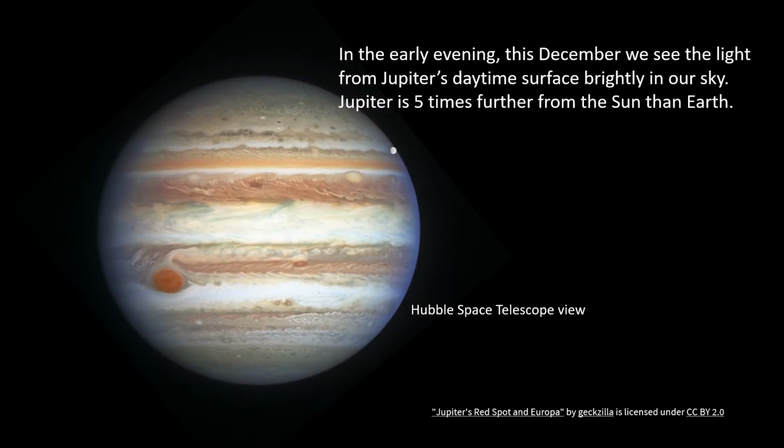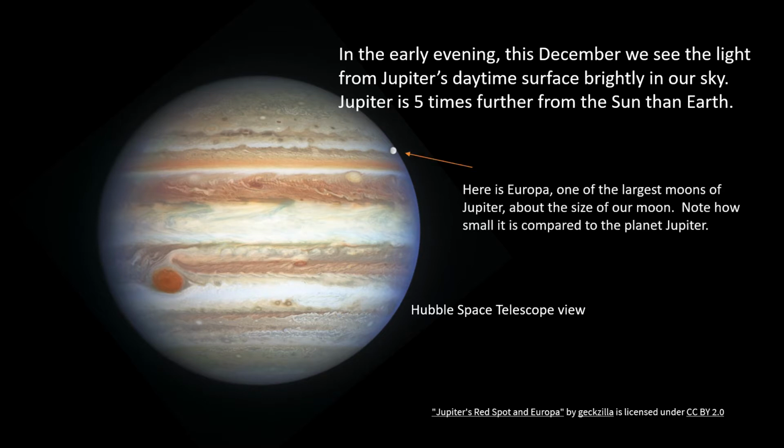In the early evening this December, we see the light from Jupiter's daytime surface brightly in our sky. Jupiter is 5 times further from the Sun than the Earth. And here, tiny little thing, is Europa, one of the largest moons of Jupiter, about the size of our moon. Notice how small it is compared to the planet Jupiter.